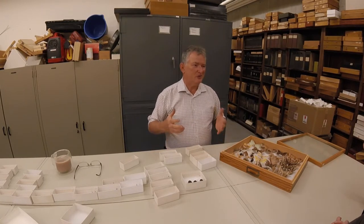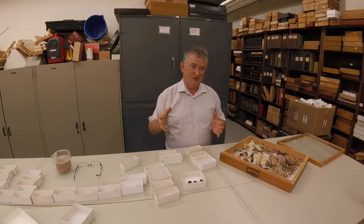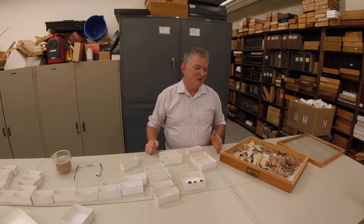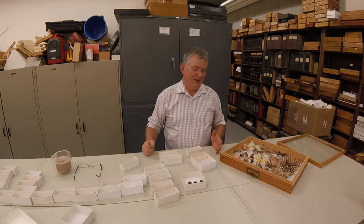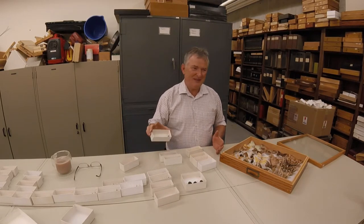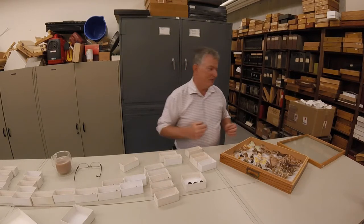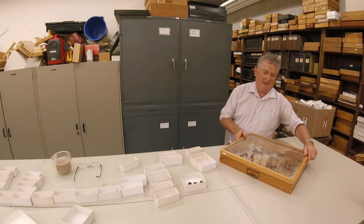We have this push to get 100,000 objects and specimens photographed and made available to the public online over a five-year period. Natural history has tended not to do that in the past because most of the things were small like this, and to try to focus on them was really difficult. But now that we have that new imaging system, we're able to do that. That's a very ambitious goal.